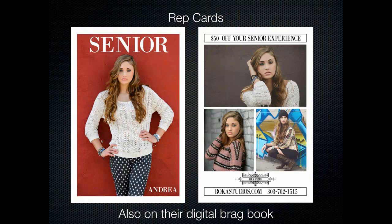Rep cards. This is what our rep cards are looking like this year. So we went for a little bit more editorial feel. We're doing 4x6 cards this year. They're getting 50 of them. Over here's one of my favorite pictures, and then 3 others, contact information, and $50 off their senior experience. So I give them 50 of these cards to hand out. I love the 4x6 cards. They feel good. They look good. And kids are more likely to hold on to them being a little bit bigger than some of the smaller cards I was using in previous years.